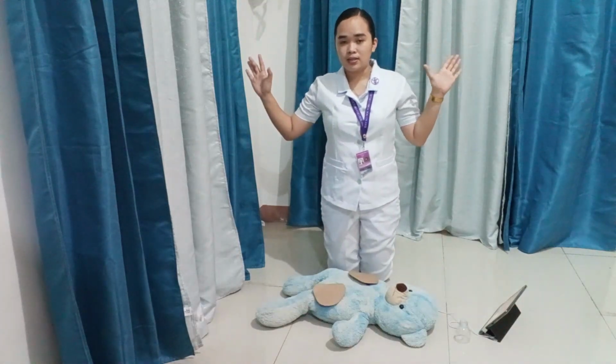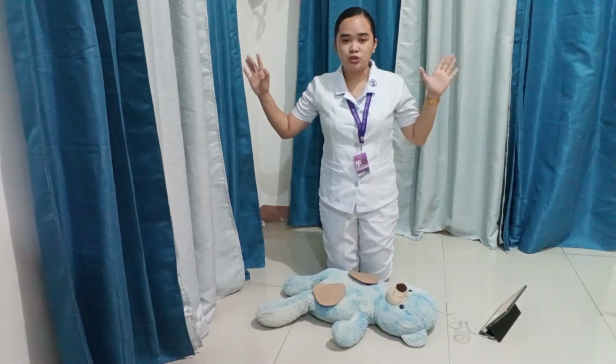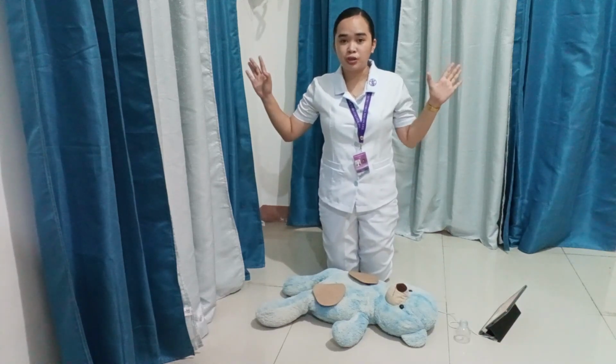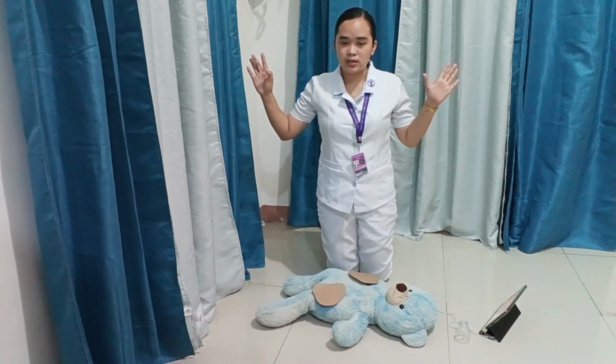So if the AED says, start CPR now, start compressions immediately. If it says clear, safely deliver a shock, and here we need to do 30 compressions and 2 breaths.